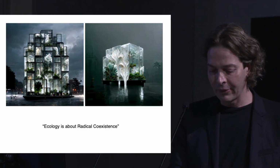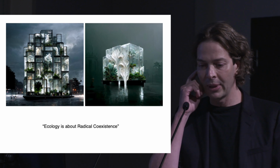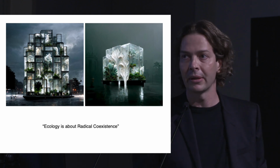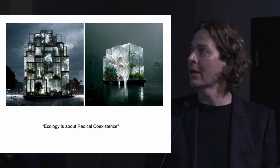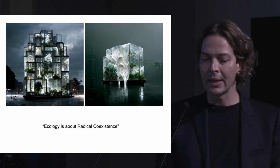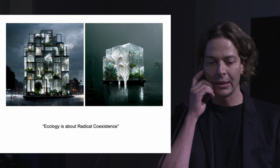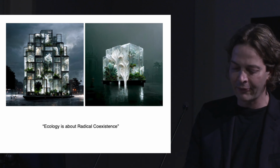Today I'm going to focus on the word coexistence, because it's really important for my work and for my research. There is this wonderful quote by Timothy Morton, a philosopher that I truly admire, that says that ecology is about radical coexistence. When you talk about radical, of course it means radical ideas, radical approaches, radical attitudes, but also radical in the sense of unexpected ways.